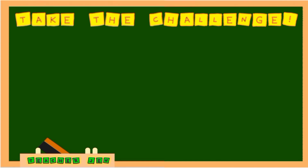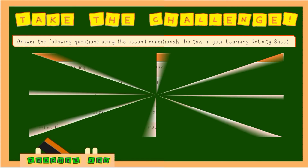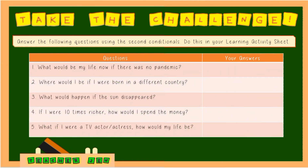So here is your challenge. Answer the following questions using the second conditionals. Do this in your learning activity sheet. So you have here the questions 1 to 5. Number 1. What would be my life now if there was no pandemic? Number 2. Where would I be if I were born in a different country? Number 3. What would happen if the sun disappeared?